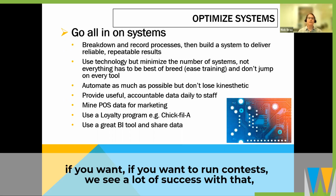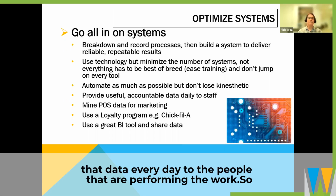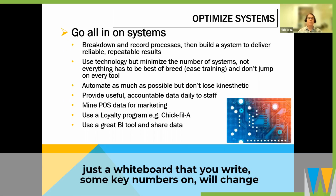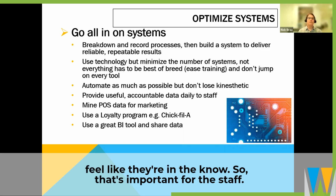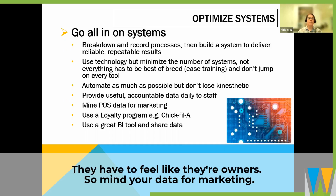If you want to run contests, we see a lot of success with that, right? The reason that they're so successful is because you're communicating that data every day to the people that are performing the work. So providing accountable data every day to your staff, whether it's just a whiteboard that you write some key numbers on, will change your business and make it very understandable, easy, and people feel like they're in the know. So that's important for the staff. They have to feel like they're owners. To build that ownership mentality, they have to feel like they're owners.